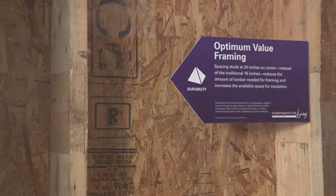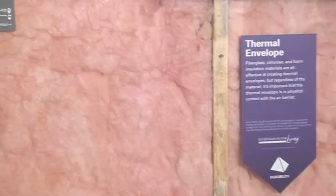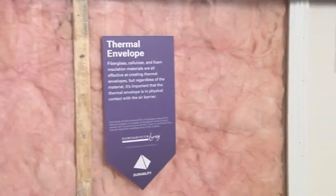The Environments for Living certified green program includes optimum value framing, which has spacing at 24 inches on center instead of the traditional 16 inches on center, which reduces the amount of lumber needed for framing and allows for more insulation. You can see that paying special attention to the gaps during the installation of insulation helps to create a tight thermal envelope.